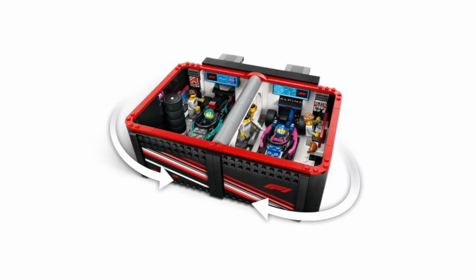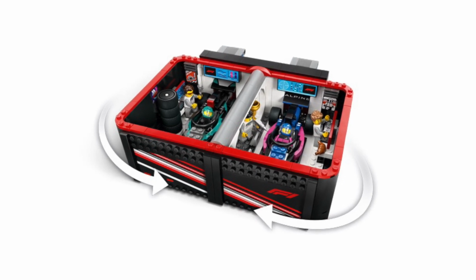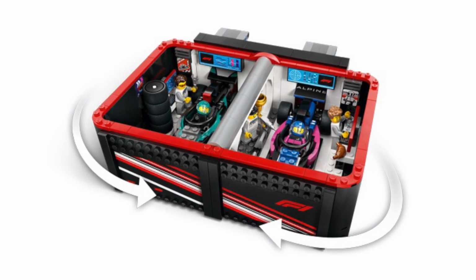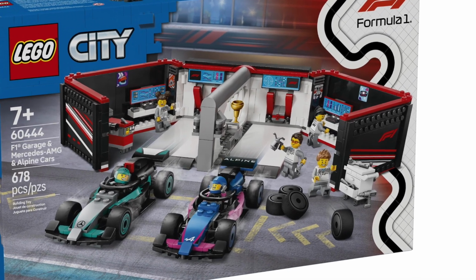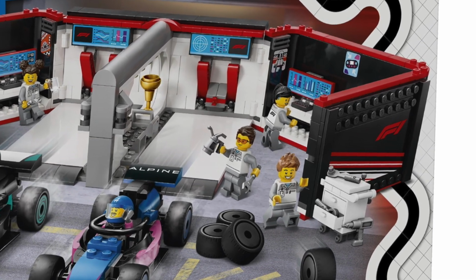And when this set is closed up, there's some really nice F1 branded panels on the front in black with white and red graphics. Now I'm really hoping that those are going to be printed and not stickers, but I can't tell from these images, so I guess we'll have to wait and see. Also, I have no idea what piece the graphics are on, as it looks to be about 10 studs wide by 5 bricks high, and I can't think of a single panel piece or a tile of a similar size to that.